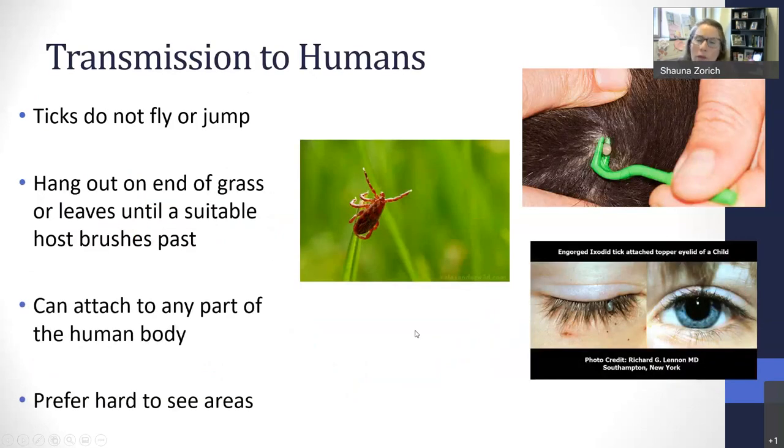All right, so one thing that is important to know about ticks is that they don't fly and they don't jump. What they do is hang out on the end of grasses or leaves, and they look very much like this. This is called questing. You'll see the front legs here spread open wide. Basically, this tick is waiting for a host to brush past. Because they can't fly or jump, they need to come in contact with the animal or the human.